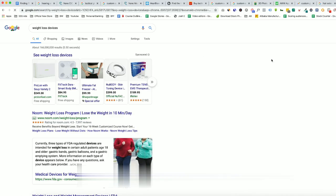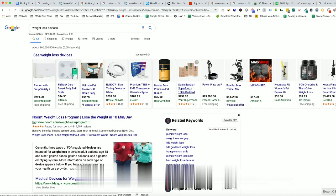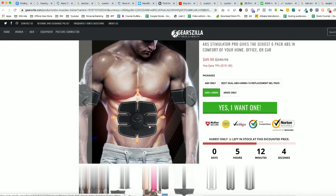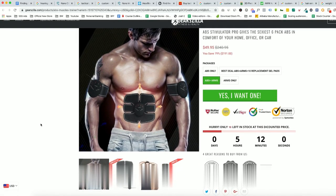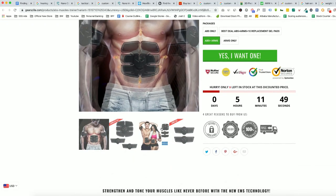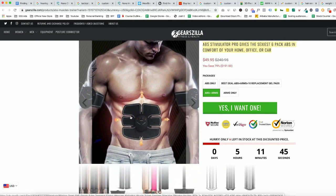If we go right here, a lot of this stuff is not worth your time to sell because they simply do not work. And we look at this product, which I think everyone and their mom has seen. This is a product that has been blown out of the water and truthfully probably has had more refunds than most products because it simply does not work. It's blatant, obviously you're not going to get abs from putting something on your body that does the work for you. It's just a really good angle and people can make a lot of money with it.